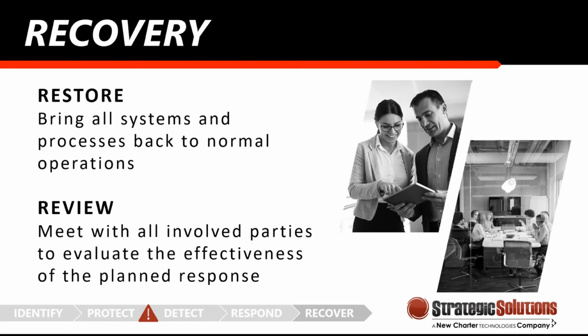Once everything is restored, it's more secure than ever, we want to make sure we're reviewing exactly what happened during that security incident response plan. What happened before, so what led to the security incident, but also how did we respond, and what parts do we need more training on? What parts do we need to further document?